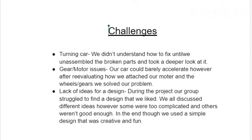Next, our gear and motor issues. Our car could barely accelerate and the wheels kept rubbing against each other with the gears. However, after reevaluating how we attached our motor and the wheels and gears, we solved our problem.